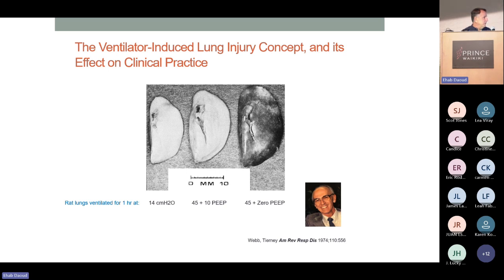On the other hand, a rat ventilated for an hour at 14 centimeters of water, a little bit more normal pressure, had a lung that came out relatively normal in almost every way. And then there was an in-between group where 45 centimeters of water was the peak pressure, but 10 centimeters of PEEP was applied. So the lung is still swollen and engorged, but not as hemorrhagic and badly damaged, suggesting that something we're doing with the ventilator is harming our patients.